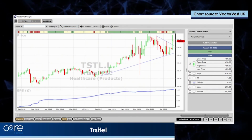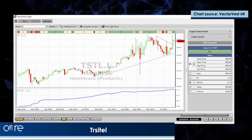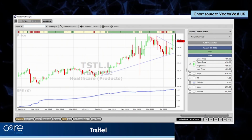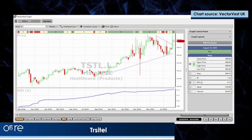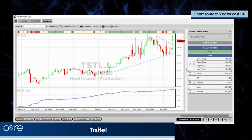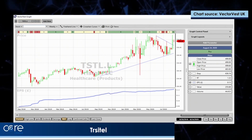And Tristel makes healthcare and cleaning products. A lot of big contracts in the air, as you can see. And over the last 2 years, earnings per share moving up very strongly indeed. And that's the engine that's driven the share price. And it would seem to have broken out of that little triangle. I bought it a couple of weeks ago at support based on that little triangle, and I would expect it to move up strongly. The technical target would be significantly above where we are at the moment.